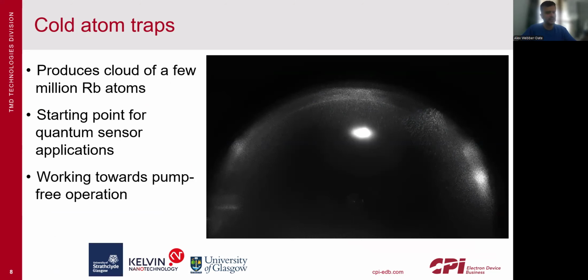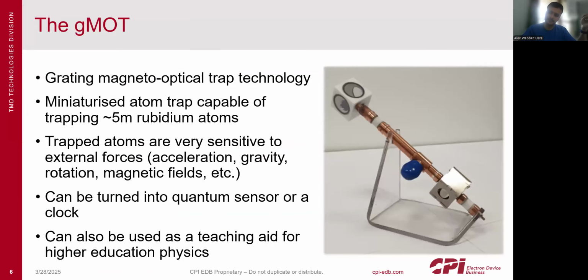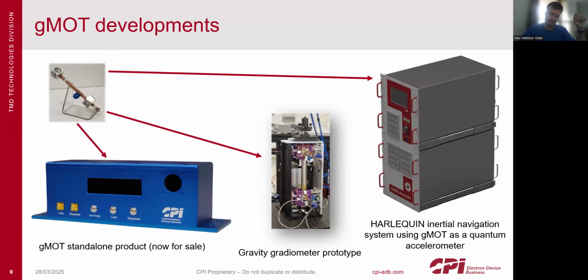We're actually currently on the pump. Sorry, the small metal thing on the back of the GMOT, that's actually a small ion pump, but we're moving towards having the whole thing passively pumped, so it could be made even smaller. That's a development coming later.